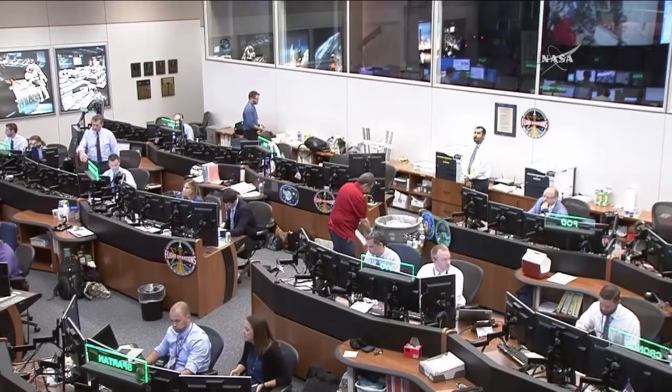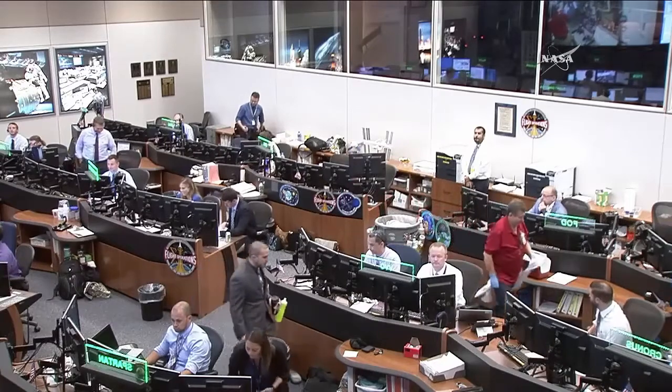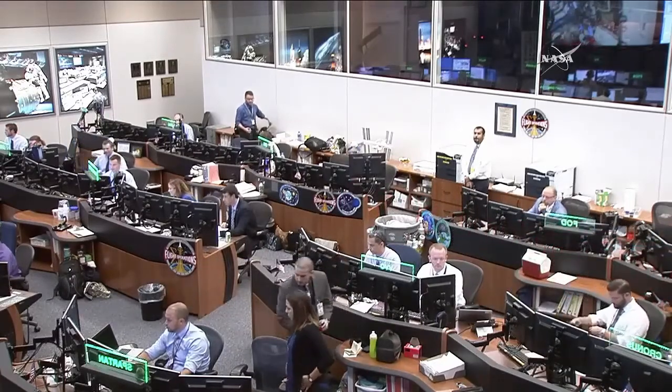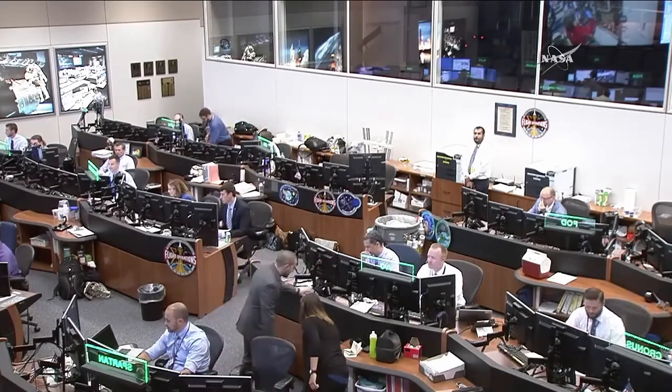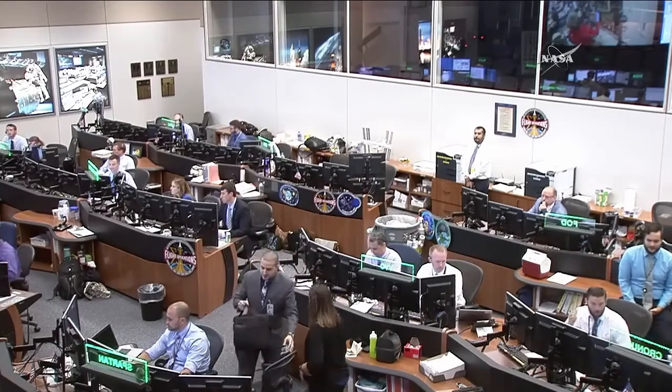This is Mission Control Houston. Good morning. Today is Wednesday, August 16th, 2017. You are getting a look here live inside the International Space Station Flight Control Room, where teams here are awaiting the installation of the SpaceX Dragon cargo vehicle on its 12th commercial resupply mission.